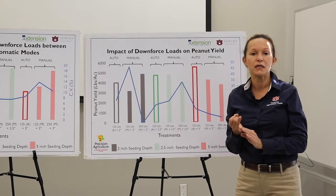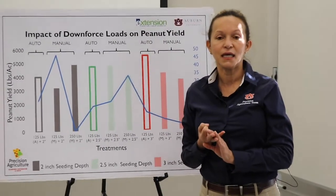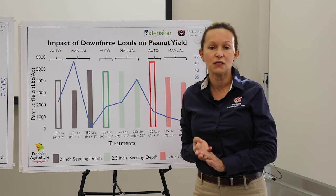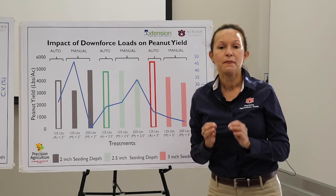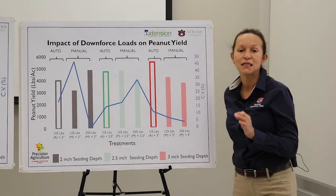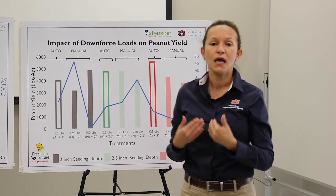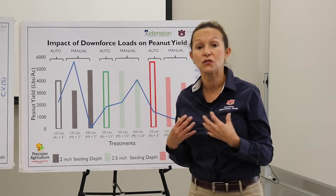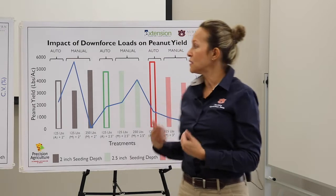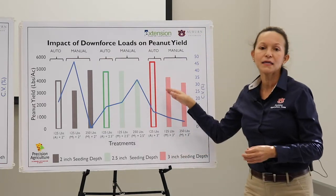We found that when we compared 2 inches, 2.5 inches, and 3 inches seeding depth, the better emergence, the faster emergence, was found at the 2.5 inches seeding depth. When we compare downforce levels, we saw that as we increase the downforce, you decrease your yield. And we also saw that when we use automatic precision planting technologies on the planter compared to the traditional manual fixed load, you have better emergence, you have less soil compaction, which is extremely important, and you have greater yields.